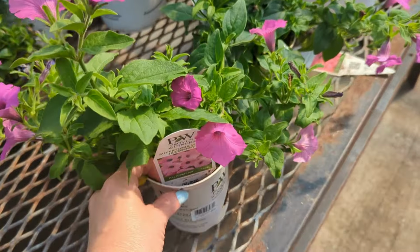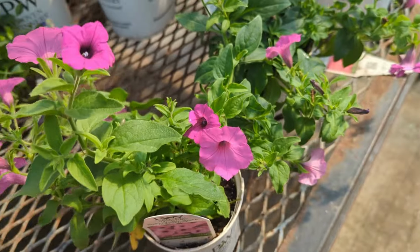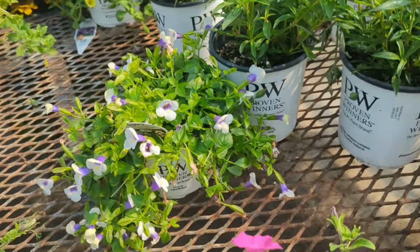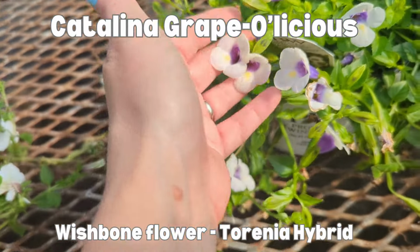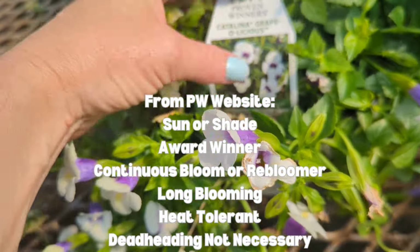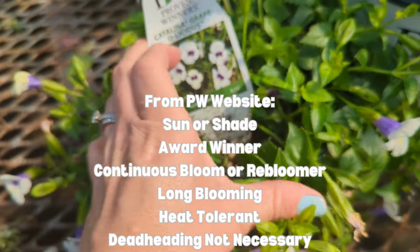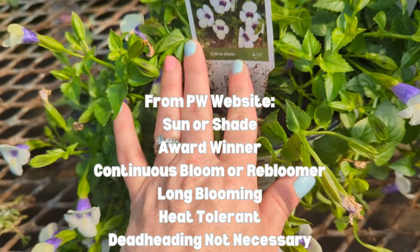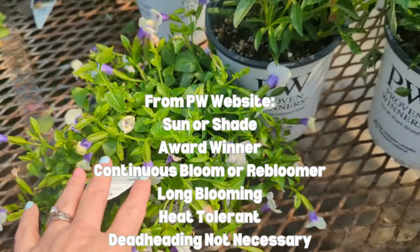These are their Supertunia Vista Jazzberries. I think there were only like 3 or 4 left when I was there. Here was a new plant to me, Catalina Grapealicious. It's a wishbone flower or Torenia. And here's the info from the Proven Winners website. Really cool plant, very pretty. Supposed to be heat tolerant, so I wonder how that would do in North Texas.